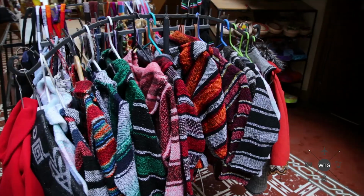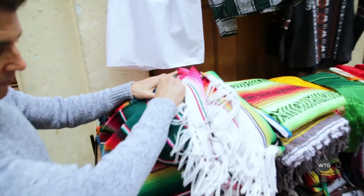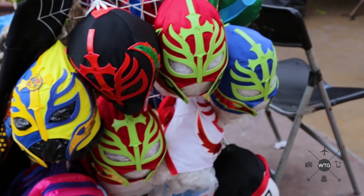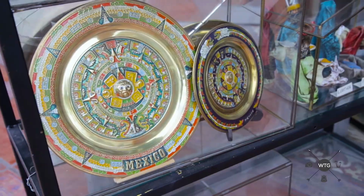Revolution Avenue actually does still have some redeeming qualities. If you like handcrafted stuff, like typical souvenirs, this is the perfect place to come. They have blankets, handmade jewelry, beads, masks, all sorts of old pictures from the Mexican Revolution days. It's really worth the walk.